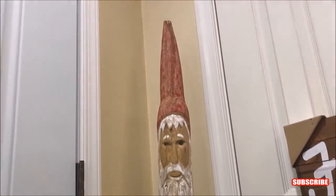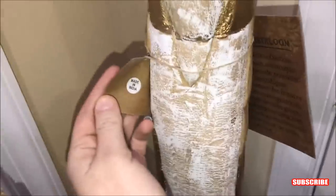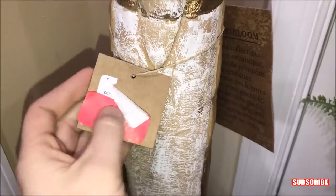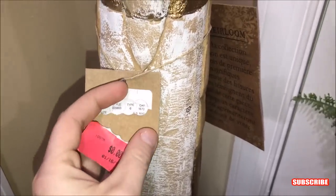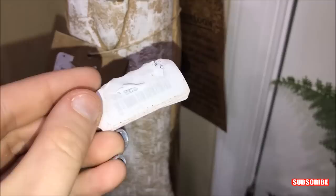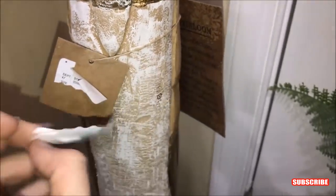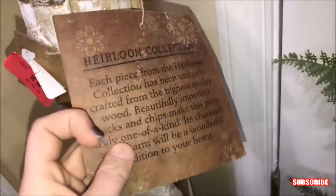And then in this corner, we have this really cool looking Santa. Look how neat he is. He's all hand carved and hand painted. I believe it is from India. Yep, right there, made in India. And let's see, oh man, can I get a price on that? It looks like it might say $59.99. Yep, this was $59.99 as well.